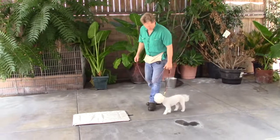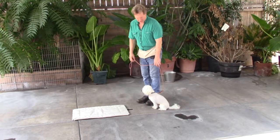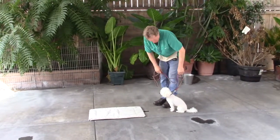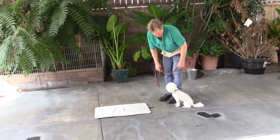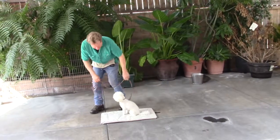Okay, sit. Always walk them up to the mat. Always make sure that they're waiting until you say, make sure with him, he really wants to jump the gun at all times, so really make sure he waits. Go to your mat, walk over with him, say down.